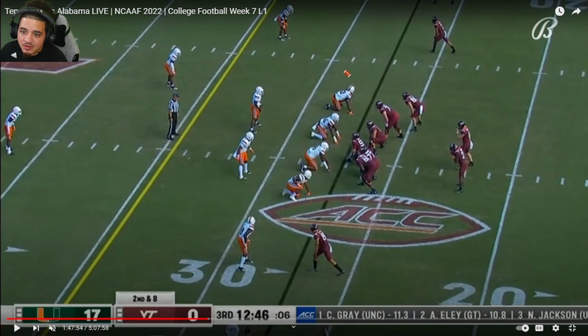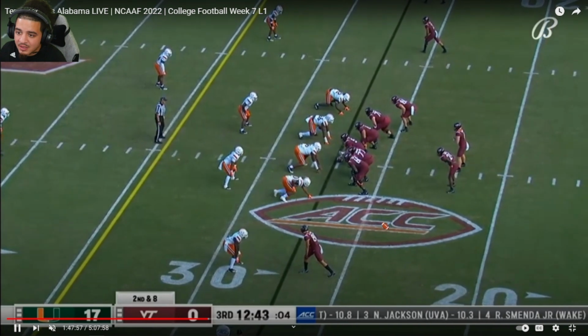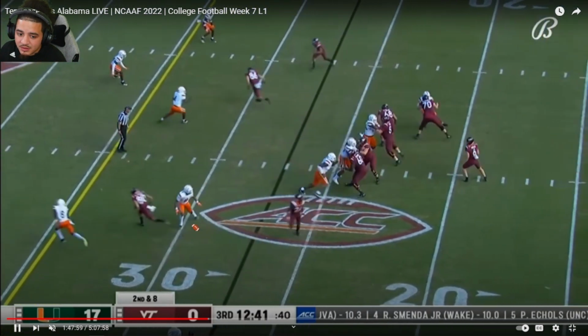but you gotta clap it up for the DBs. It looks like zone here to the field side. Ivy's in man down here. Nobody's open.